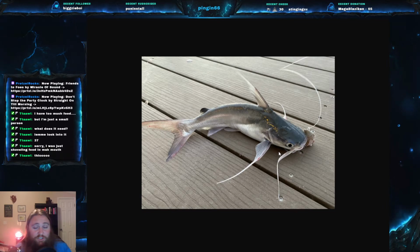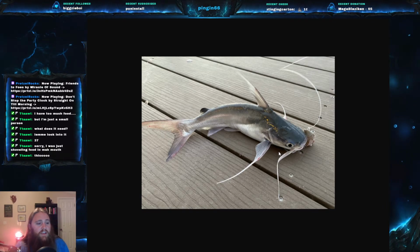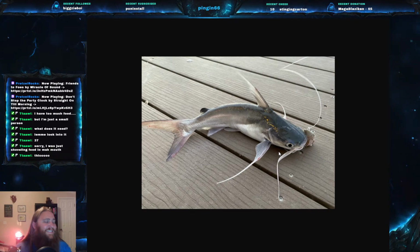And then the males do not eat the entire time they're doing this. Not at all. And this can last up to 65 days. So a male Gafftop may go 65 days without eating, but just protecting his young.